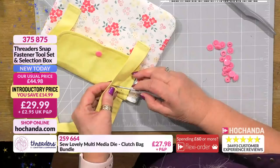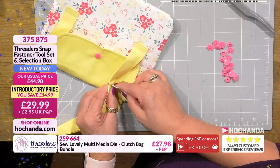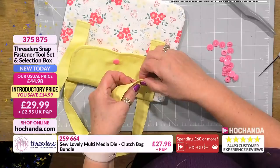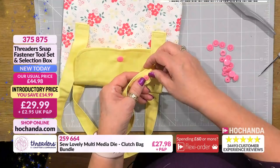So pop my... And this is a good idea for putting straps on your bag. You could make these straps as long as you want. We don't give you a pattern for that. We just say, you decide what's best for you. And I haven't got any hardware on here at all. I think it looks really sweet. It does. It's lovely and soft in that way. So we'll put the stud on this one.